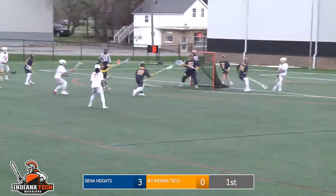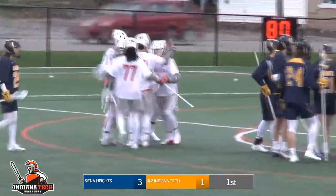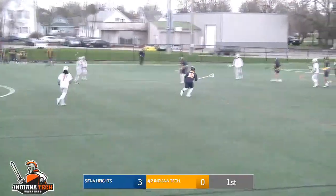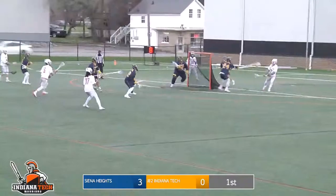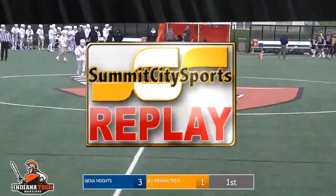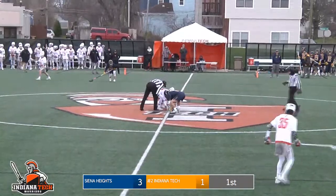Does. That was actually just a rocket of a pass right out into the slot. Check. Scores! Louis Check gets Tech on the board. As the shot clock winds down, Tech able to pick up the pace there, get it in to Check, and he'll score. Get Tech on the board. 3-1, 3:14 to go here.